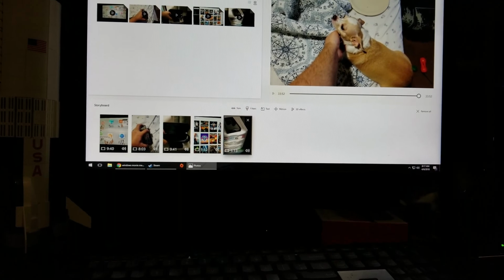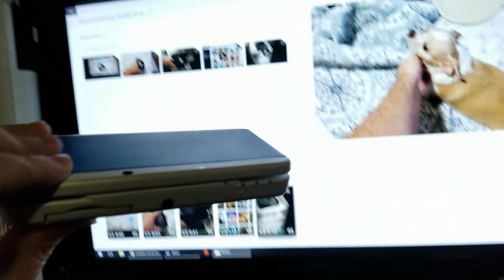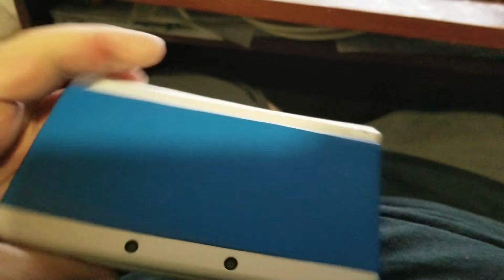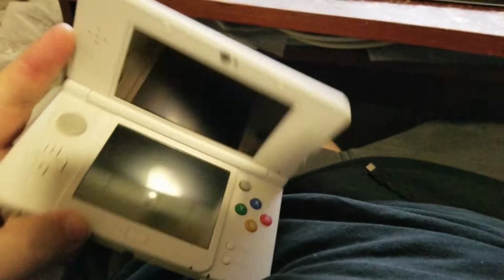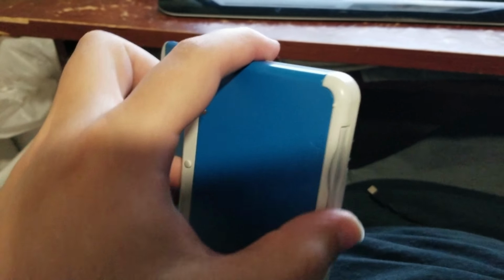Yeah, so I'm sitting here editing the video, making sure I got everything, and I realized I still forgot there is another 3DS system. These things just come out of everywhere. This is the new 3DS, the non-XL version. This is also where my other Pokemon game is going to be.